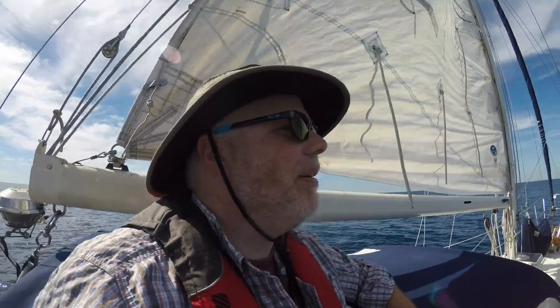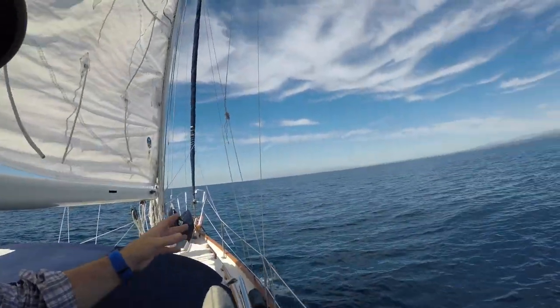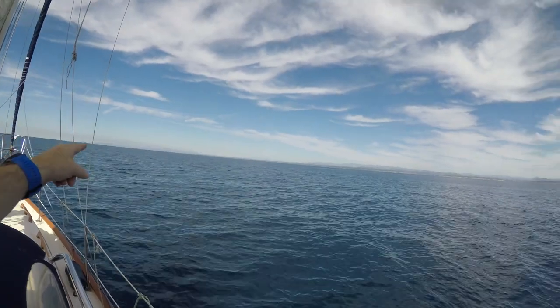So it's about 20 till 1 p.m. So far, it's going very smoothly. We're motor sailing, expect we will be for the rest of the trip. The winds are pretty much at our nose. Visibility is fantastic right now.